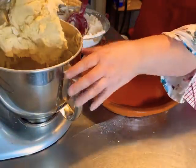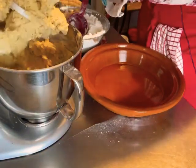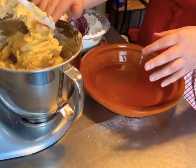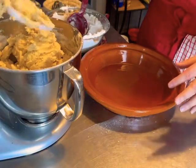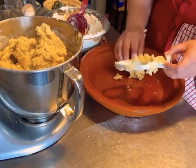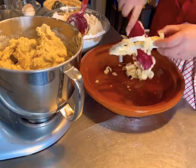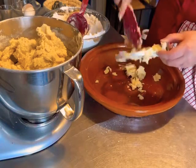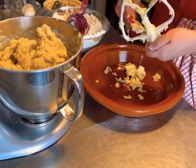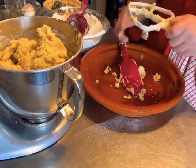Okay, I'm just using the base to my large ceramic tagine. And we're going to scrape all this into here, and I will finish kneading in the flour by hand. Remember, this makes a whole lot of cookies, about 10 dozen.